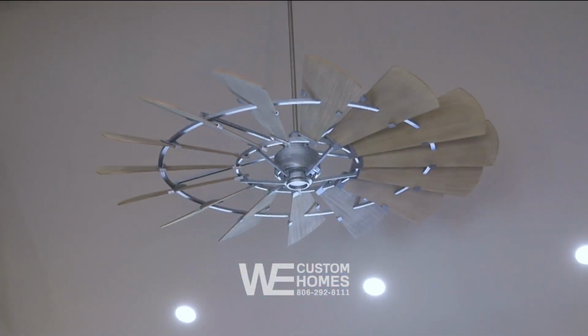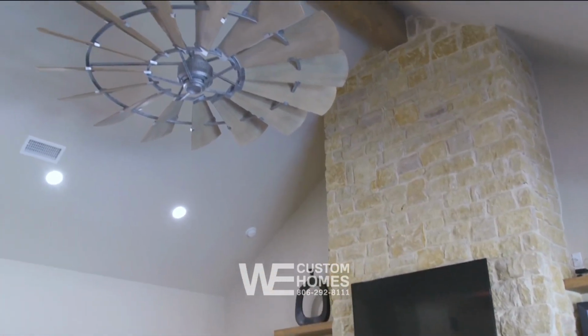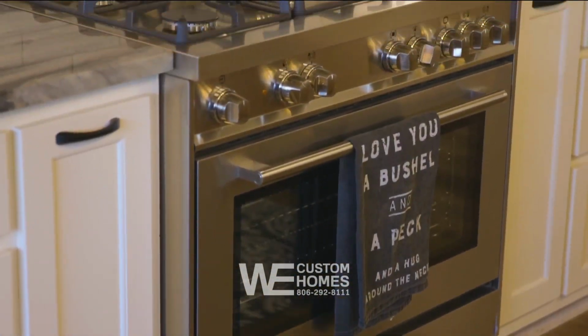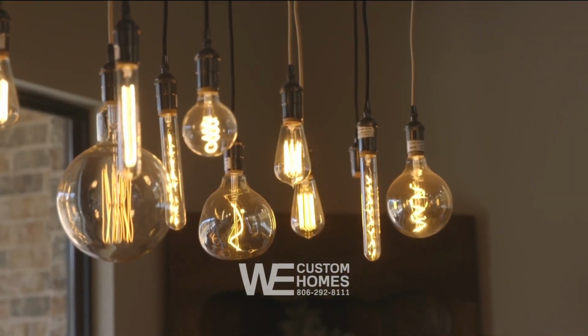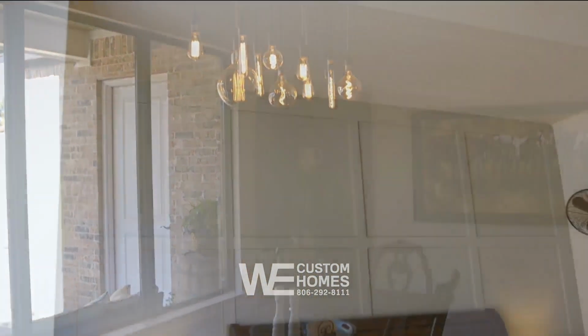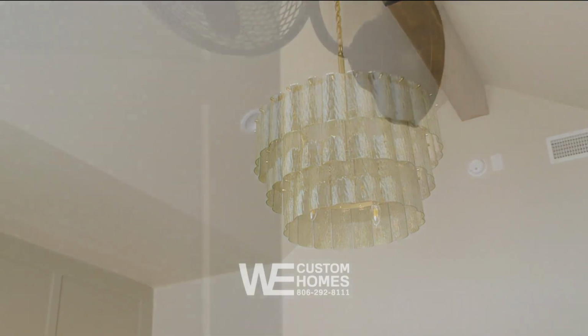This custom home has an amazing double vaulted ceiling with a windmill fan and a beautiful custom vent hood. In the kitchen, we have a Roma gas cooktop and oven. In the dining room, we have an antique light fixture with Edison bulbs and a reclaimed Frontier yoke. The master bedroom has a cute feature wall, a beautiful chandelier, and a wall-mounted fan.